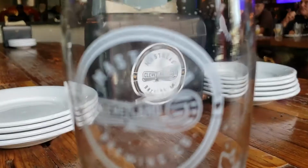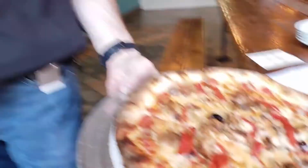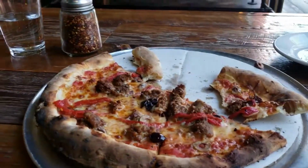Masthead Brewing in the ravishing downtown Cleveland, Ohio. We're excited. Masthead Brewing. Check out this brewery, guys. It's our Chorizo Hash Pizza. As you see, we tapped into that pizza. We're about to tap into the beer as well.